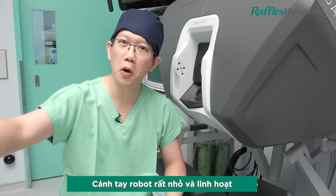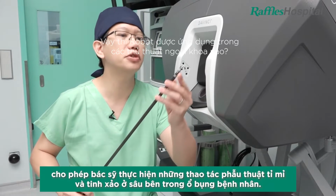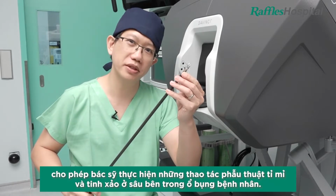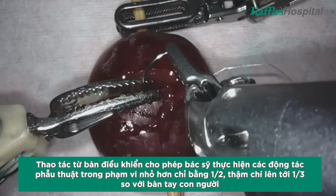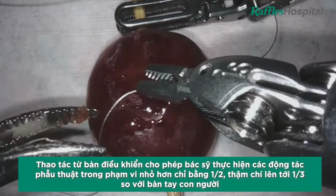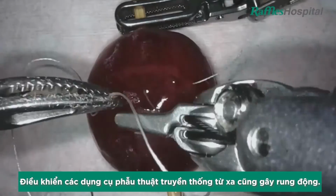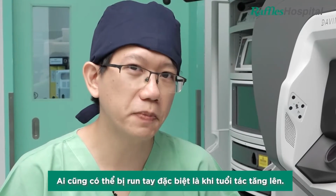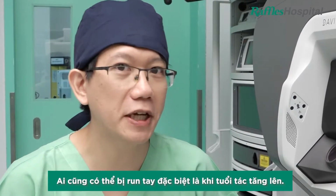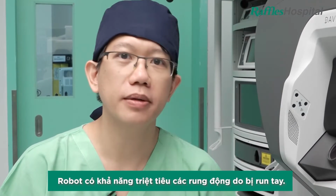Robotic arms are very small and delicate, and they allow the surgeon to do very fine surgery deep in a patient's abdomen. These controls allow human movements to be translated to even fine movements at 2:1 or even 3:1 proportions. Operating with traditional instruments at far distances makes tremor pronounced. Tremor is present in everyone, especially as you get older. The robot completely removes tremor.